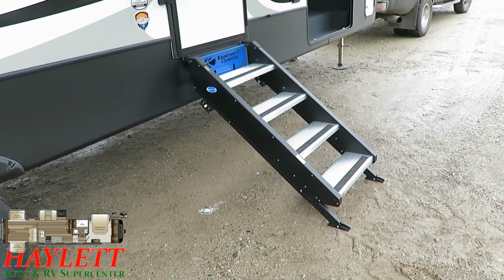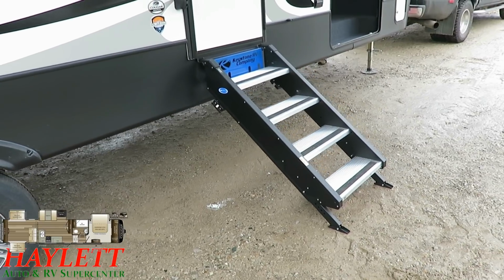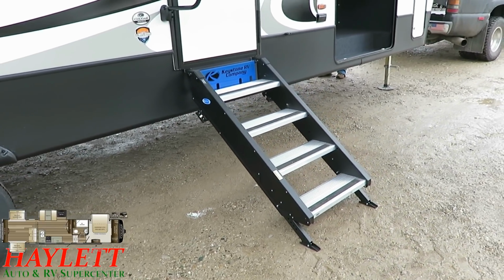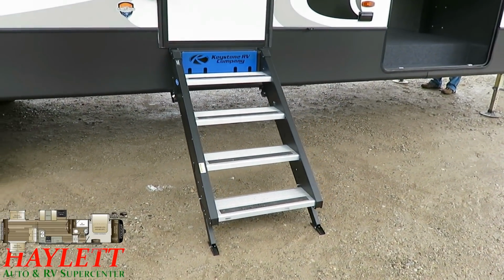And the 4-plank MORryde step above, entry step here, those adjustable foot pegs, marrying up to just about any campsite you could ever have, so that it's simple and easy to come in. And what I like about these is there's less height between steps.